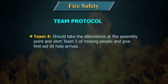4. Team 4 should take the attendance at the assembly point and alert Team 3 of missing people and give first aid till help arrives.